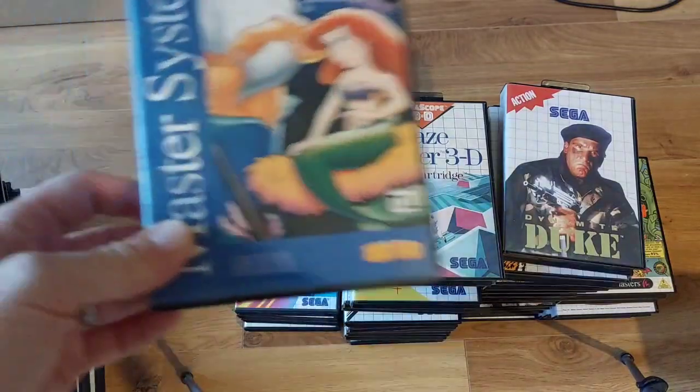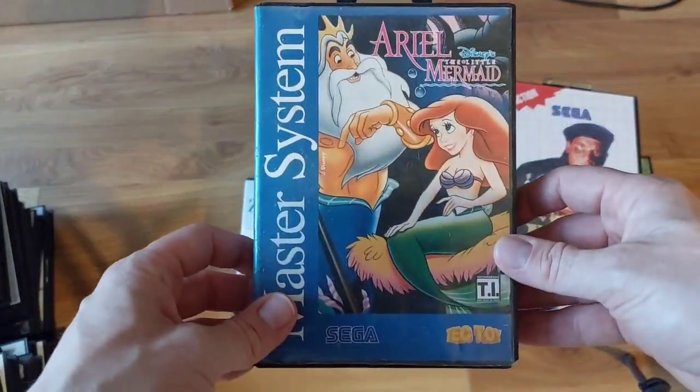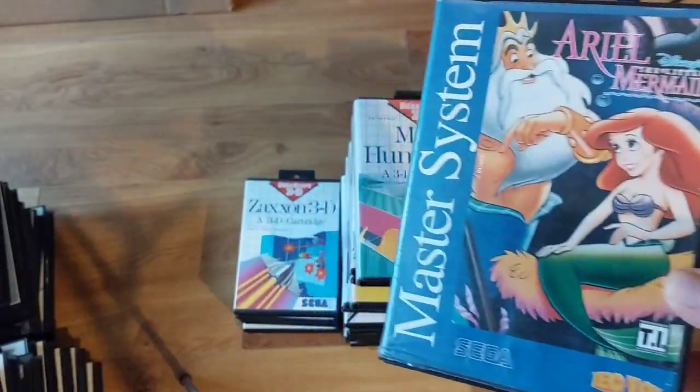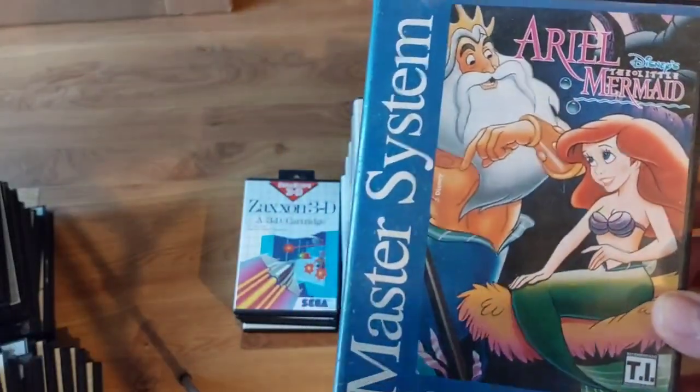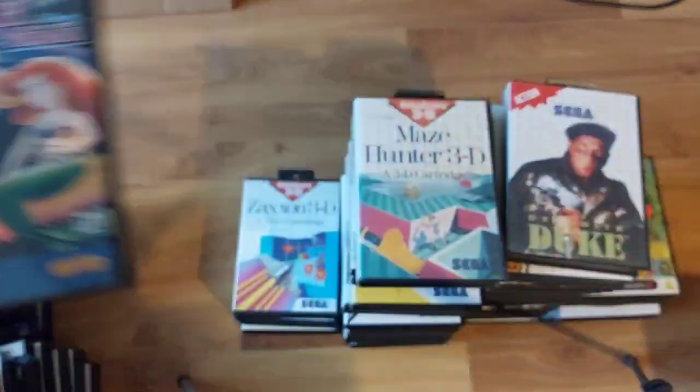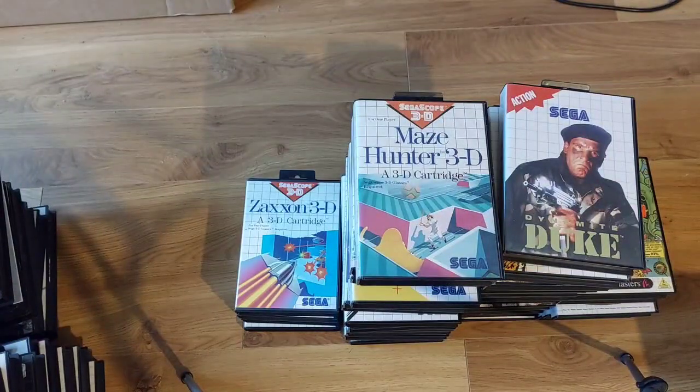And, as I said, another interesting title, a second Brazilian pickup, which was Ariel the Little Mermaid. So what was that one? This was €22. So again, good luck finding Tec Toy games delivered for €22 today.